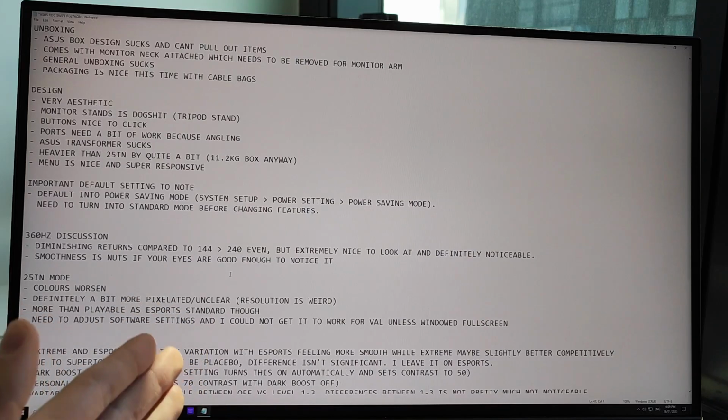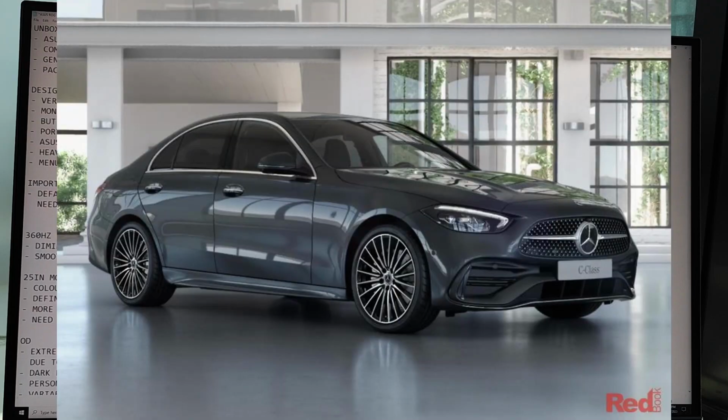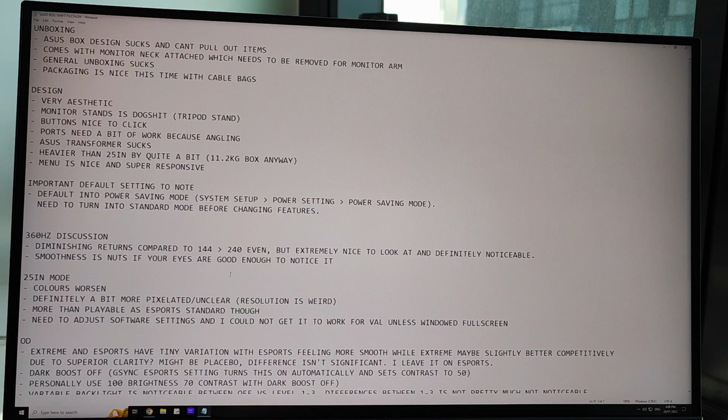360 Hz has definitely not made me say, oh wow, I hit shots that I never would have hit before. But it's just nice. We like nice things out here. People all love nice things. Why do we buy all of this stuff? Why do people buy luxury cars when you can drive a cheap 1996 Toyota Corolla and still go the distance? Because we like nice things. And that's what this is.